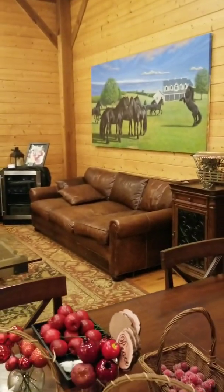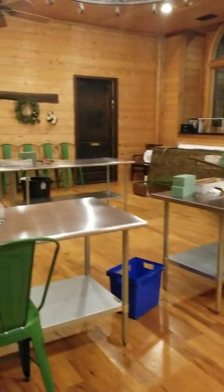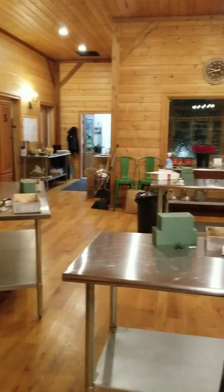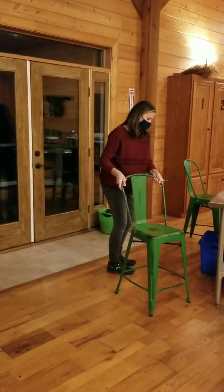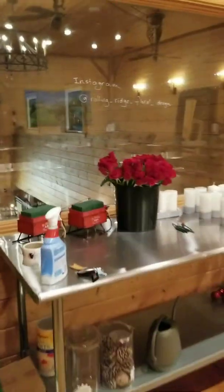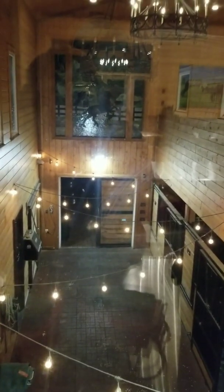But overall, Rolling Ridge Floral Design is inside of Royal Ridge Riding Stables in Laytonsville, Maryland. And this is a beautiful space. It's on top of these horse stables underneath. So let me walk over here and see if we can see the horse stables outside the window. Oh yeah, there's the horse stable. And I'm not going down there to see the horses, so y'all out of luck.